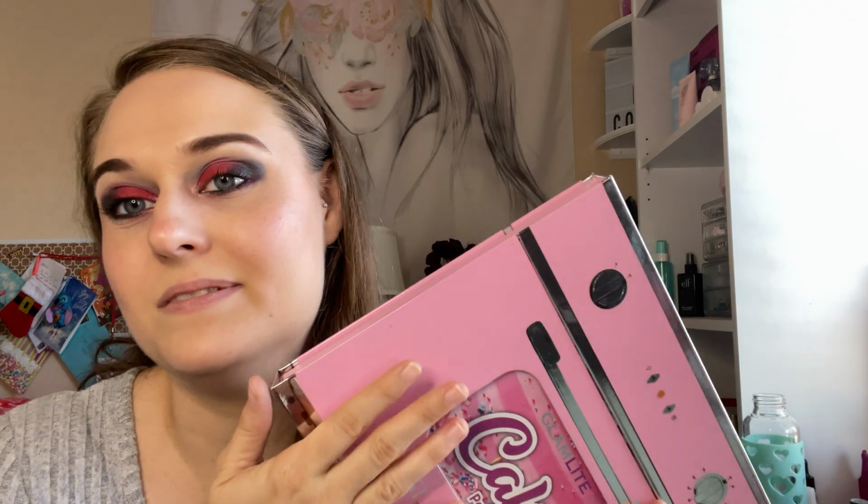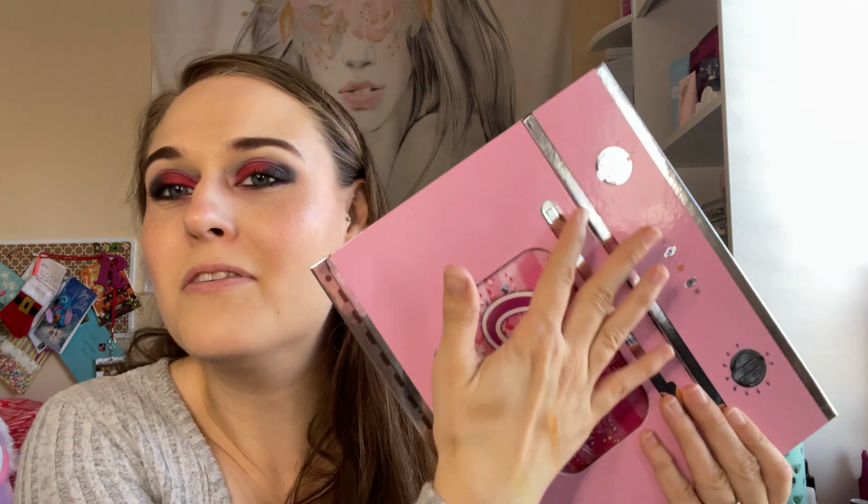I like duping palettes, so if I can find a really good colorful palette to dupe, I choose Glam Light. I don't want any other formula. I think Glam Light really kicks it out of the park when it comes to great shadows, pigmentation, quality, themed palettes. Everything is just great.